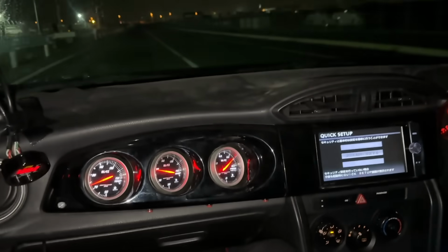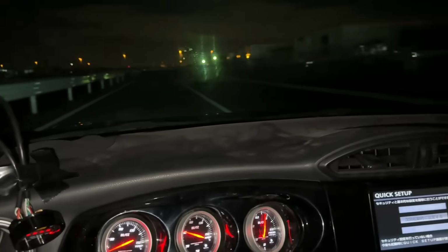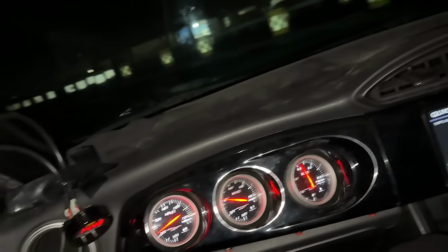God damn. Not bad for an FA20. Not bad for an NA 2-liter, because usually they're useless. They're real slow. This is not bad, dude. This is a real 8.6 now. Jesus Christ.